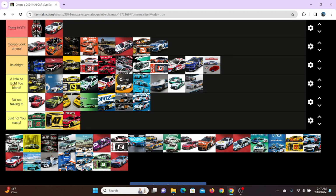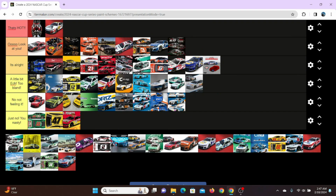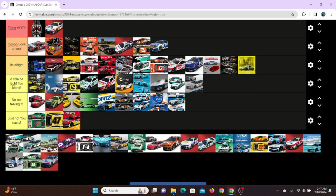Gosh, I didn't even see what that is. Not feeling it. That looks not great. This one has a lot going on. I think we're going to put it here. Kyle's Morgan & Morgan. I think the car itself looks pretty good. The dude on the hood's a little... I'm going to put it's alright. Definitely not one of his best ones, but it's alright.